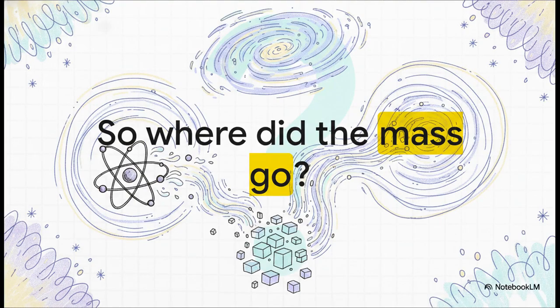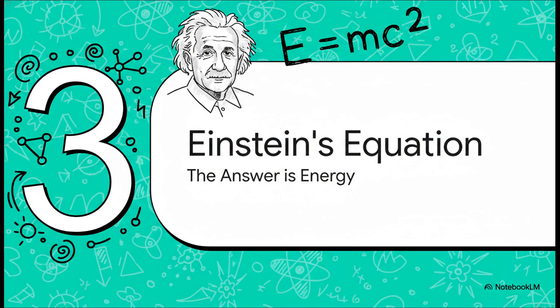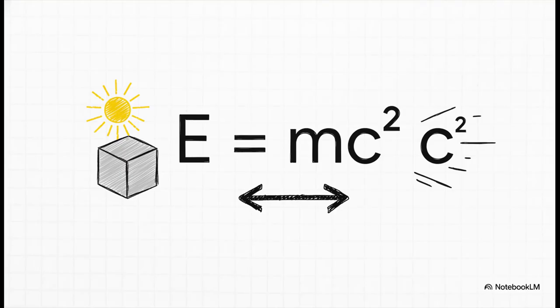So where did it go? Did it just disappear into thin air? Were our calculators broken? Nope. The answer is so much more profound, and it unlocked one of the greatest secrets of the universe. The big clue to solving this whole thing comes from a mind that completely reshaped how we see reality, and from an equation so famous, I bet you already know it by heart. Yep, E equals mc squared.